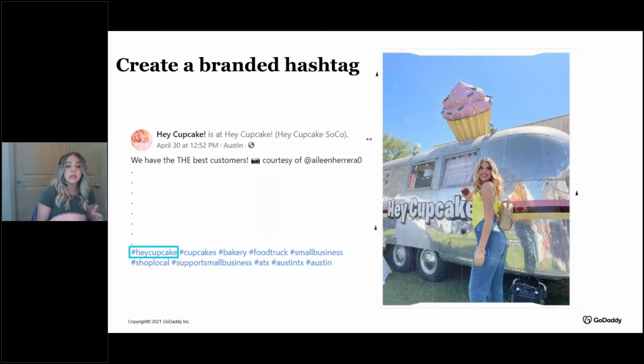Other hashtags like cupcakes, bakery, food truck are more just about the business itself, but they aren't branded for you. And then they've also got local hashtags: small business, shop local, support small business, hashtag ATX, hashtag Austin TX, and hashtag Austin. Those are local hashtags. So anyone searching shop local on Instagram, this image would pop up. It is a great way to expand your social reach.